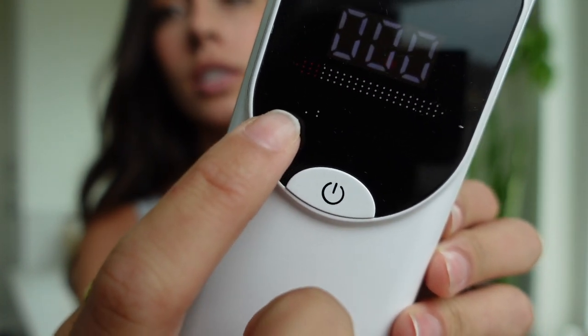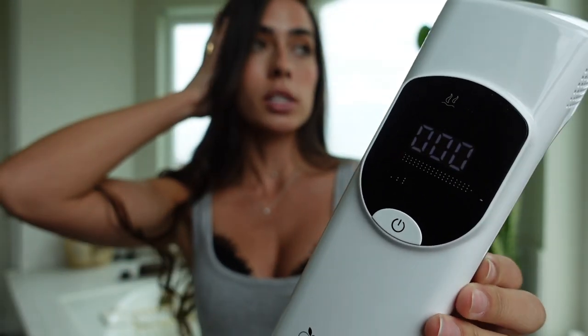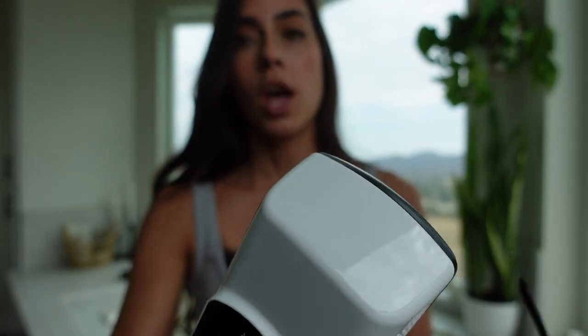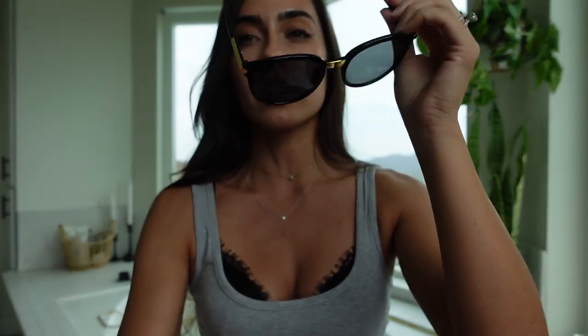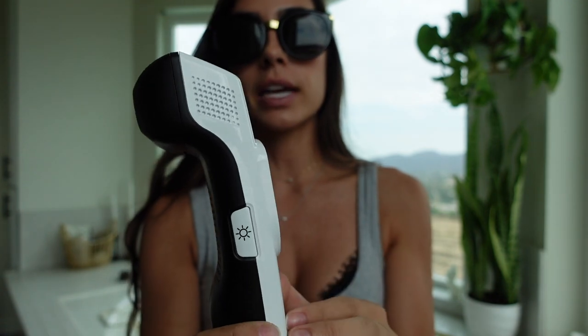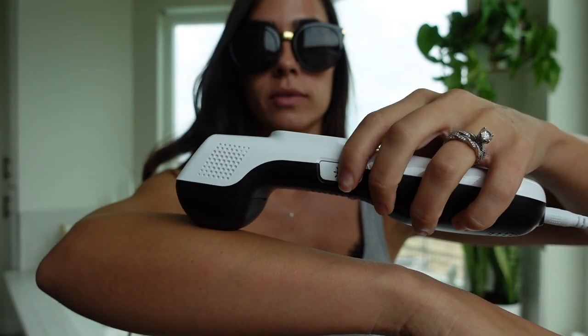You'll start to see these dots. So there's 1 dot, then 2 dots. I keep mine on level 3. That's just the proper level for my hair and my skin tone. And then when you want to start your treatment, first things first, super important, you guys, it comes with these glasses. First of all, how cute and trendy. They're not those awful tanning glasses. So you do have to put your glasses on. It's super important. You have to protect your eyes from the light. But when you are ready to go, there is just the little light button here that you click and you can start your hair removal journey.